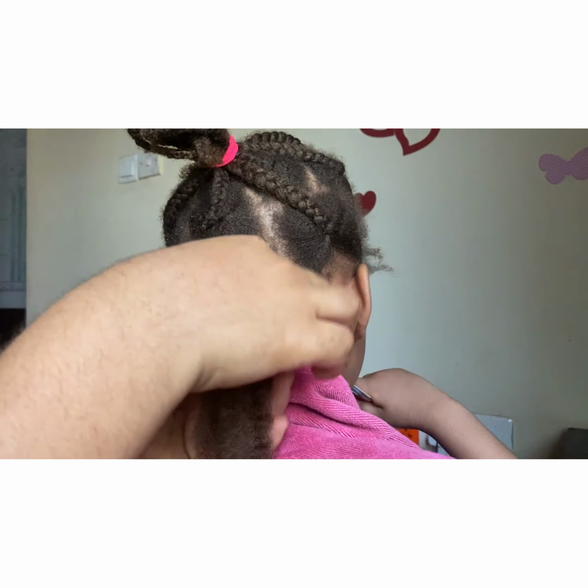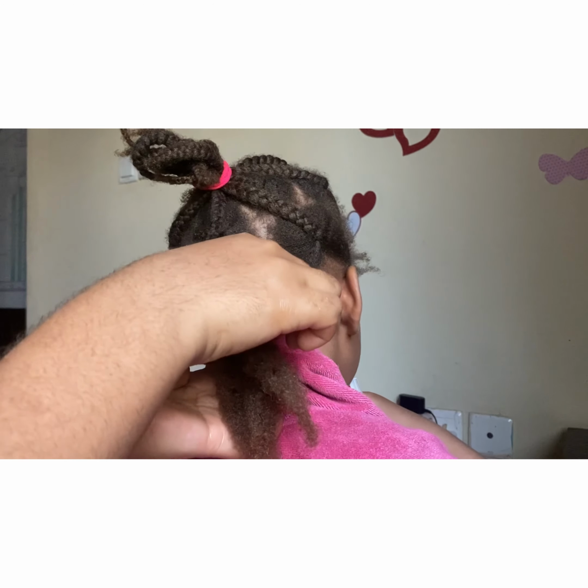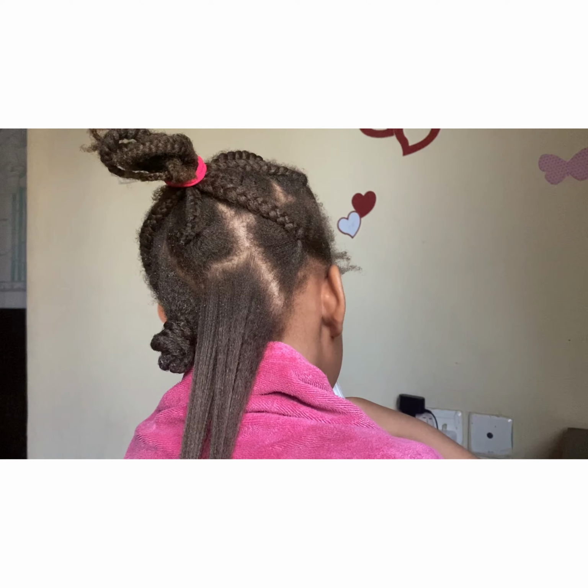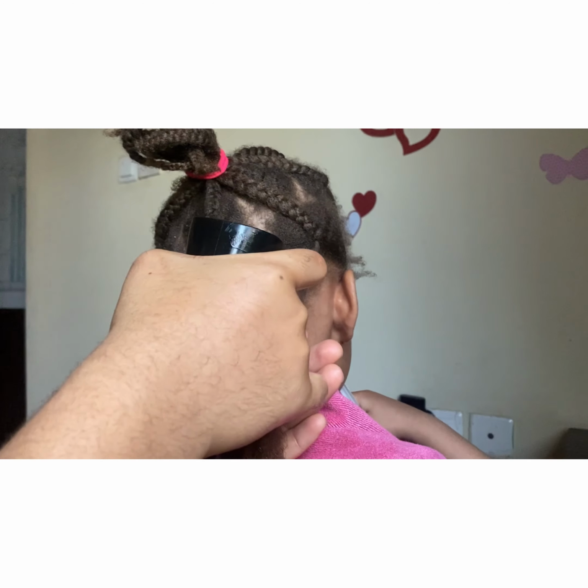And my daughter's hair is really getting longer, and I don't have time to just wash her hair all day because I have other things I'm doing.